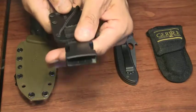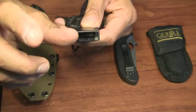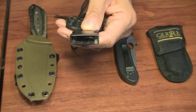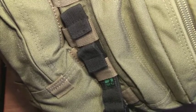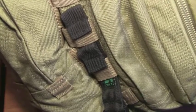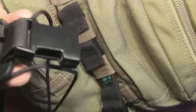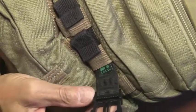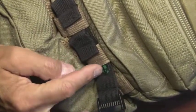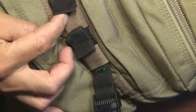This secures to another attachment that goes into a molly, and I'll show you that. Now, the part of the no bother knife that comes with it, that attaches to this buckle, is this other piece. Now, this is designed to fit through a set of molly loops.